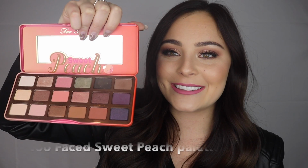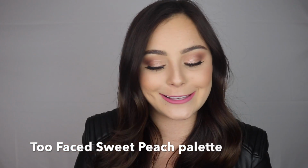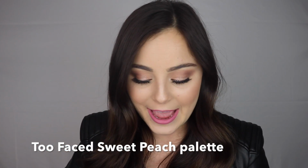The next one I got for Christmas, this is the Sweet Peach palette. I recently got this. I love the fact that it smells like peach. I think it's kind of fun. I really love these colors. I've been using the more matte shades, but I've been challenging myself to use some of the other shades as well, like the green one and all these other ones, but I haven't gotten a new palette in a while, and so I was really excited to try this. So I've had a lot of fun using this.